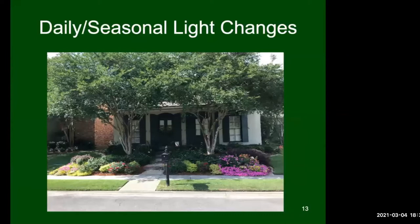This is an example of light changes in May of 2020 during the pandemic. The east side of the house, here we are again, has dappled light, partial shade near the front fringe of those crepe myrtles. And by the way, those are Natchez. They just hadn't come out in their white blooms yet at that point in May.